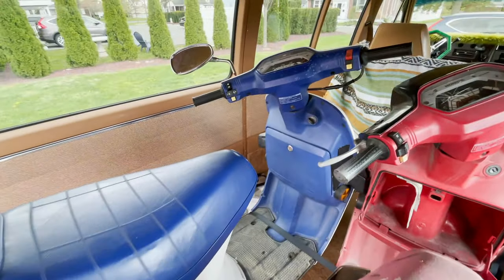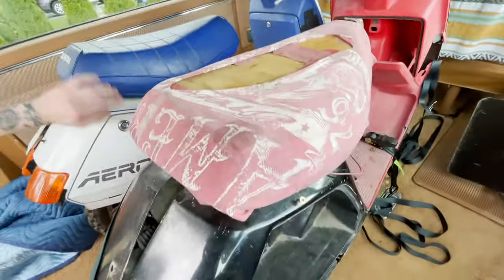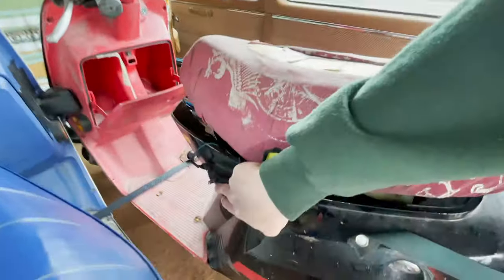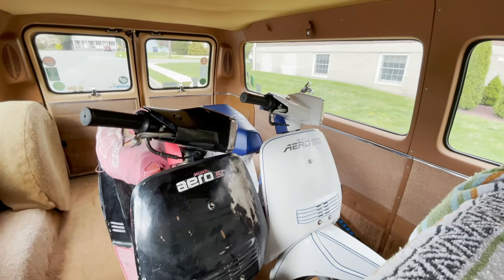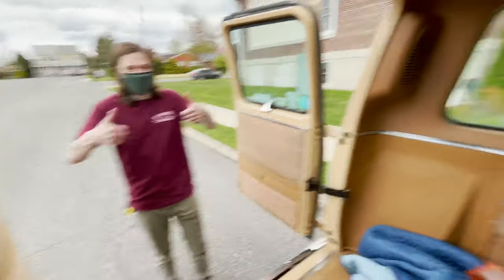This blue one's so nice. The seat is like perfect. That's mint. This one's pretty rough. This one's mine. It's missing some plastics. You gotta start it by hitting this button over here. Pretty rough, but I will get that all sorted in the future. I'm gonna source all new plastics for this. We'll talk about that a little bit later, but let's get on the road. Yeah, let's do it.